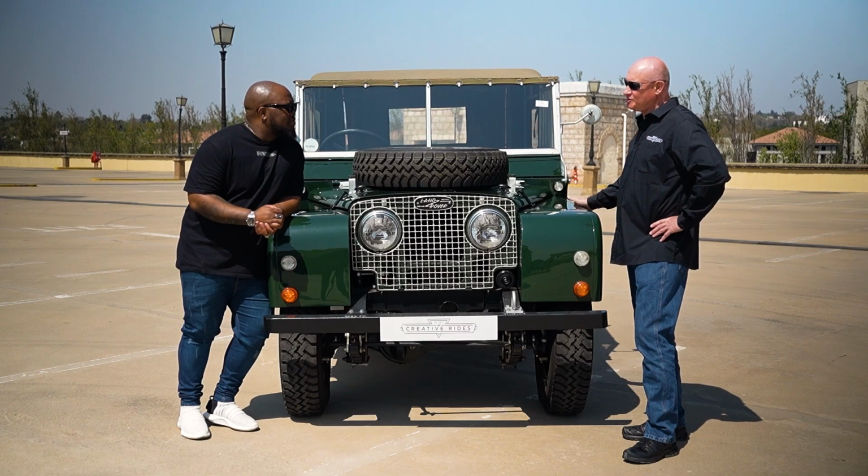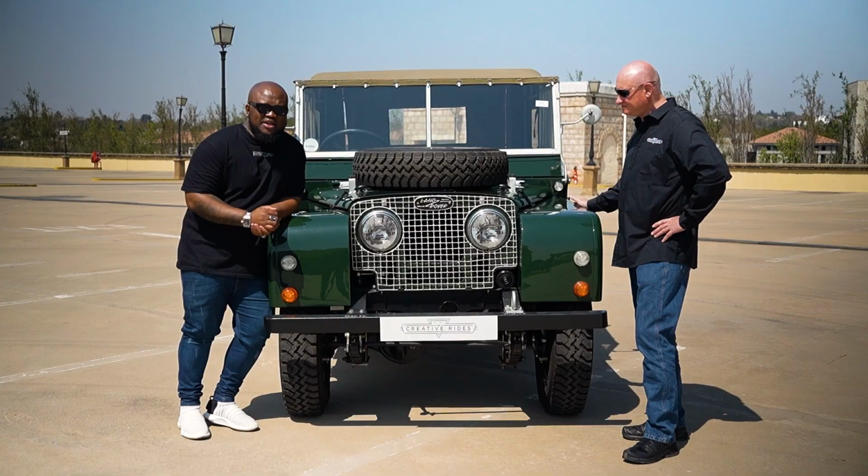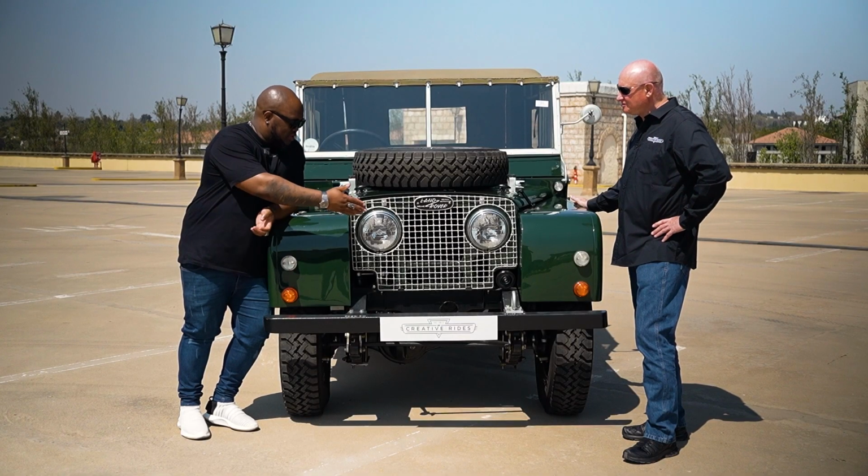The UK market would be very interested in this, Europe would be interested in this, and even Australia would be interested in this. And it's still in good condition to even put it back on the farm if you have a farm. Absolutely. It's ready to work.